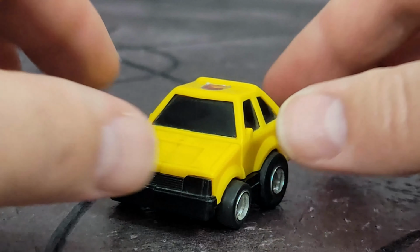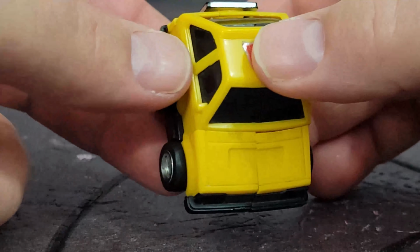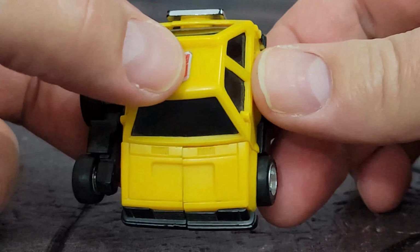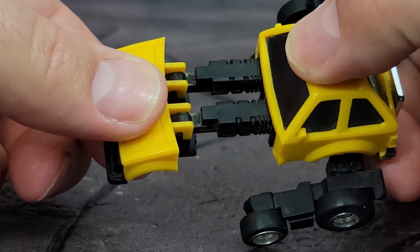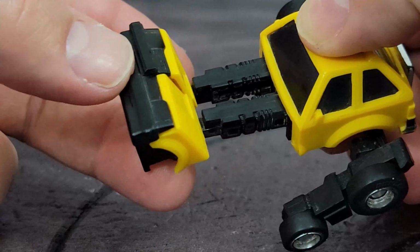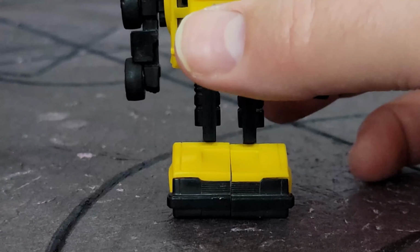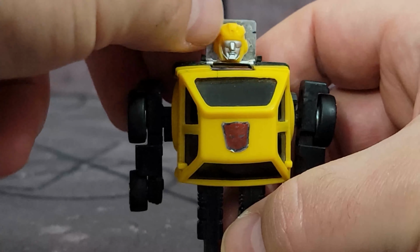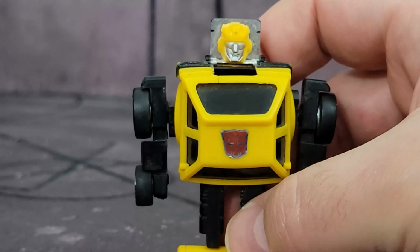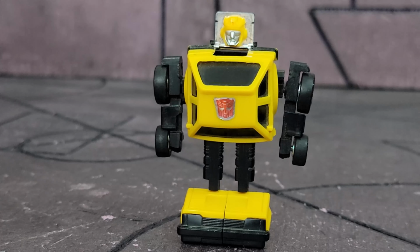So of course he's a minibot and he's very, very easy to transform. You just take him and move the arms out. Extend the legs. Move the feet up. Stand him up there. And if you have him on camera, you move the camera up and reveal the head. And there he is in robot mode. So he's pretty simple to transform.